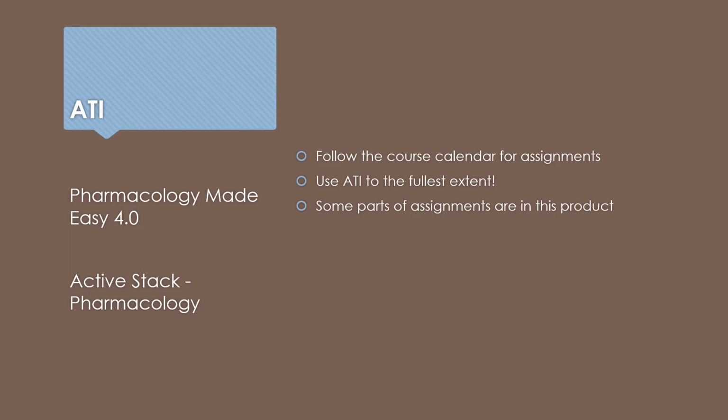For Active Stack, I've already posted an announcement. You may not have used it if you are a previous Fayetteville Tech ADN student, but I want you to start playing in that a little bit and getting used to that. Pharmacology 4.0, you may have used it or may not have used it in another course, but we're going to go ahead and get some items in there, probably especially for your lab assignments.